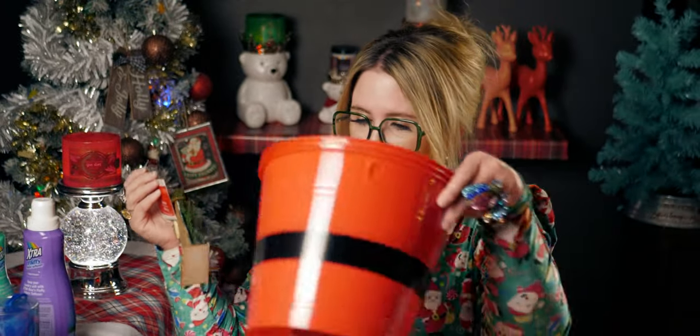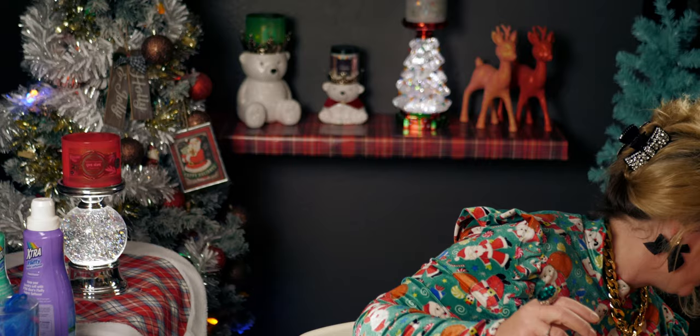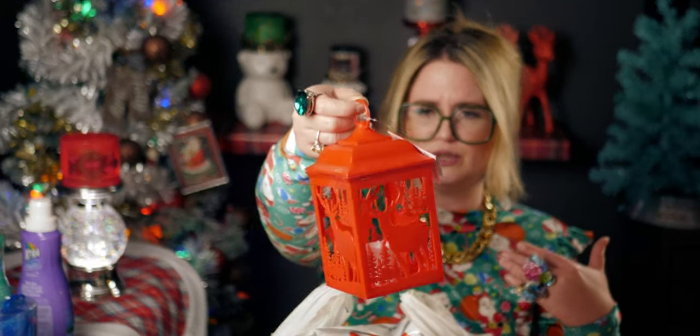Then, so there's the buckets and the ornament I meant to show you earlier. Okay, so I'm gonna go ahead and put those, I guess, down here. All right, the last bag, you guys, is right here. So I thought I did buy these, but yeah, I did. I knew I did, I just didn't know what I did with it.